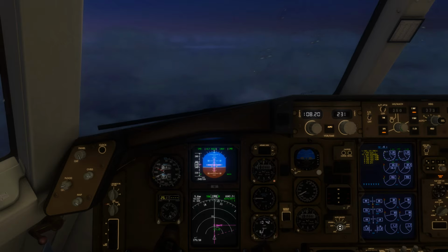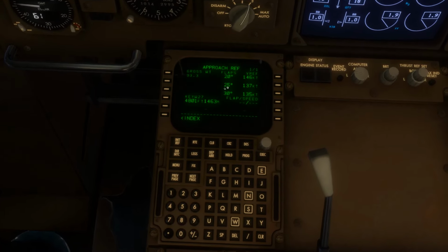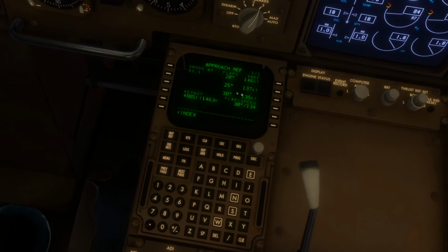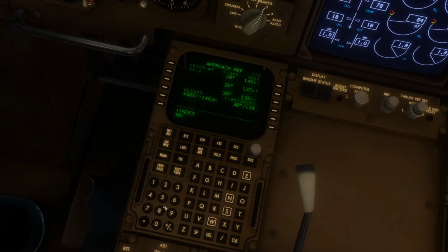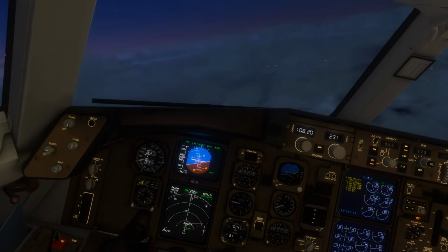But anyhow, we're going to do an auto brake of number 3. We're going to be intercepting at 1500 feet, not the ILS, but we'll be coming down on the RNAV from 1500. Our initial reference, do a 135, flaps 30. So flaps 30, 135, which is set.